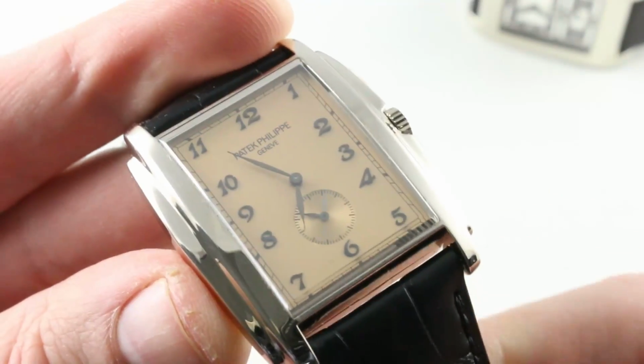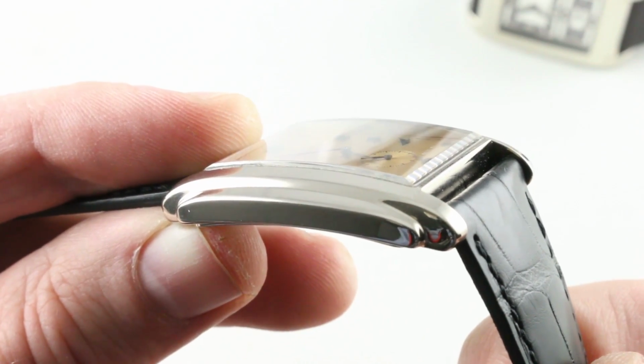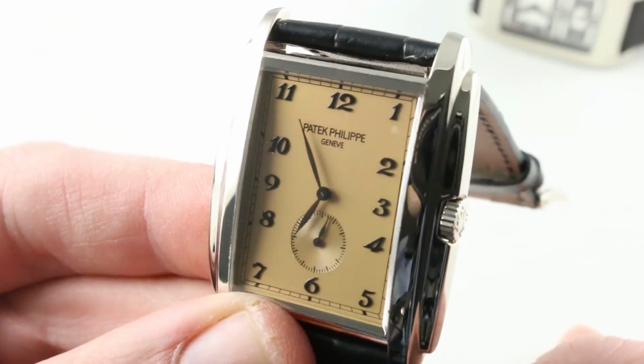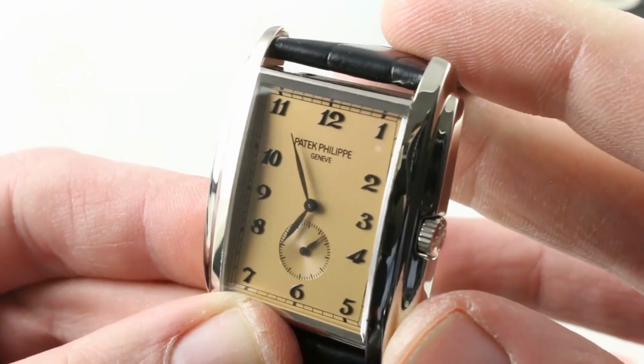Now, in terms of case size, because this watch is just over 42 millimeters lug to lug, you're going to find that it's an easy watch to wear on a very small wrist. So if your wrist is maybe as small as 13 centimeters circumference, you want to give the Patek pride of place and make it your first choice.